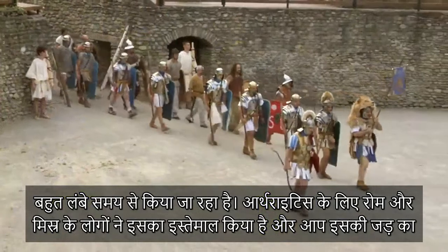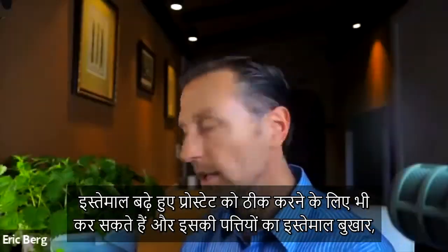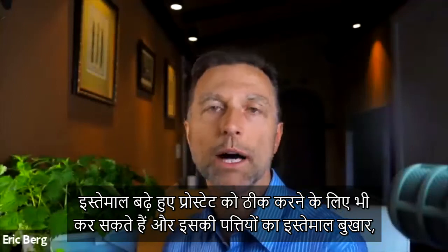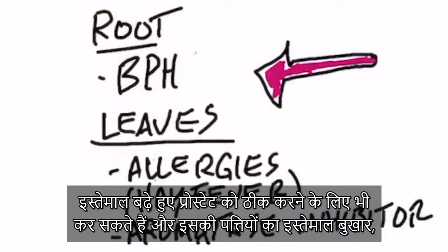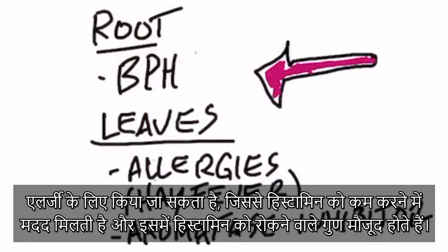The Romans used it, the Egyptians used it for arthritis, and you can also use the root for prostate enlargement. And you can use the leaves for hay fever, allergies, things to help reduce histamines. And so it gives off antihistamine properties.